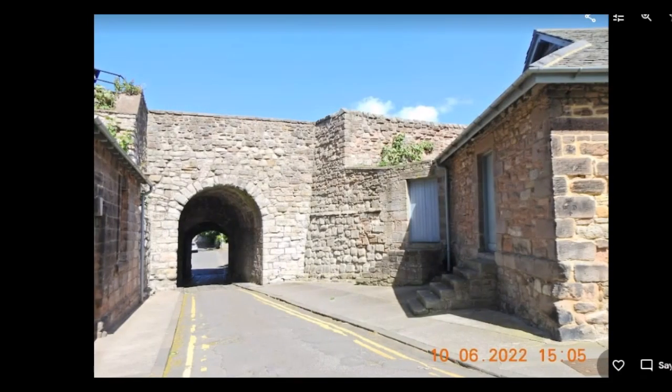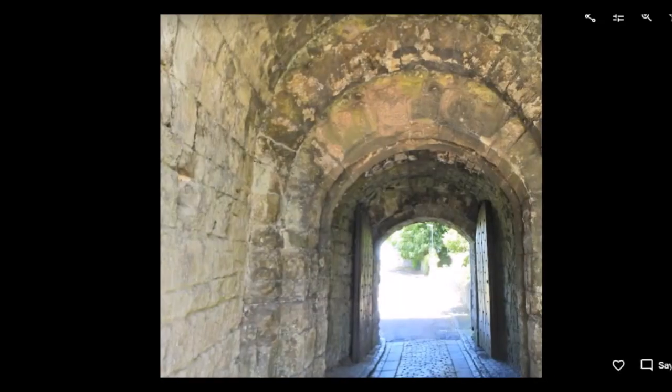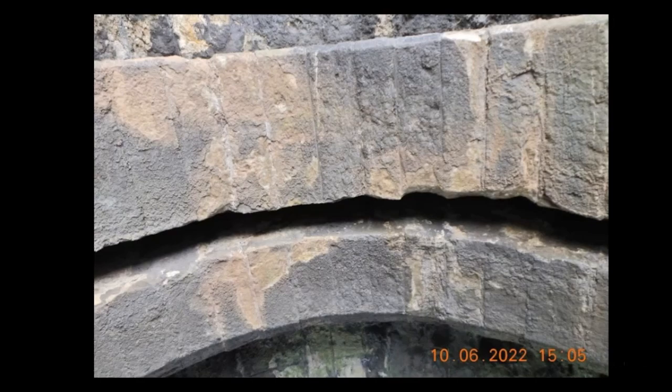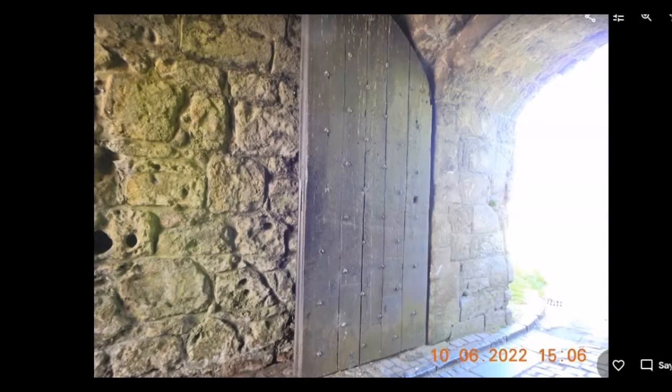Right, and this is the gate to take you through. Again, different stonework. And this takes you through the wall, or under it. And I think that was for a portcullis to shut down, close off the gate, in case the big doors don't work.